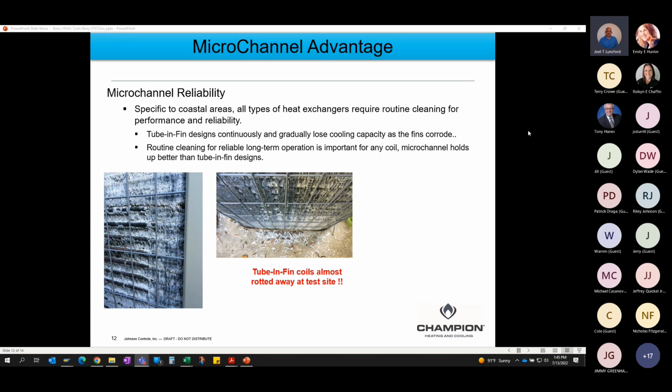So we've talked a lot about the microchannel advantage as far as efficiency, heat exchange, and less circulating refrigerant. Those are all top things. But they're also very, very corrosion resistant compared to copper and aluminum fins, which we can see in our test facility here. Those tube and fin coils are literally just flaking and falling apart.